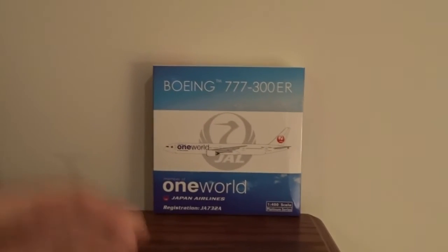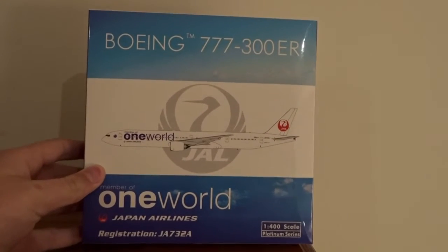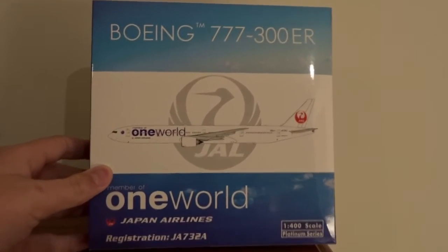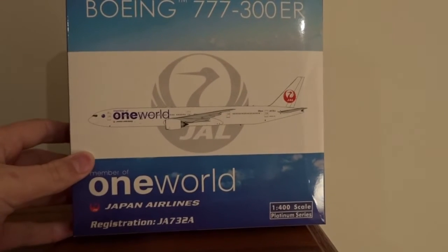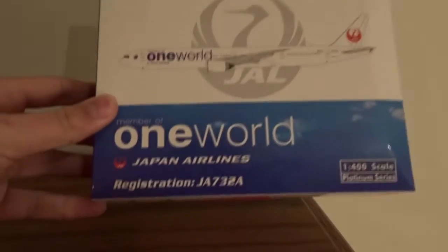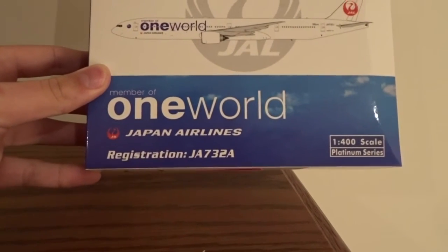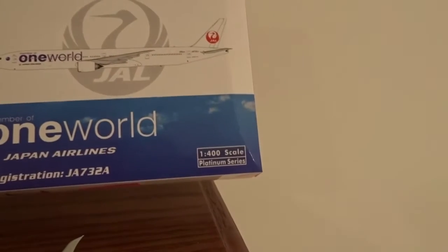Let's take a look at the box first of all. Typical Phoenix with that livery-enforced box, like I said in the Etihad one. We have the Boeing 777 written on the top, a little JAL logo in the background there. We have the aircraft 2D picture of it there, One World, Japan Airlines below that, registration Julia Alpha 732 Alpha. And then we've got the 1/400 scale and Platinum Series on the bottom right.